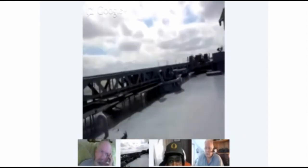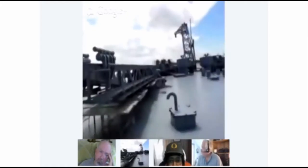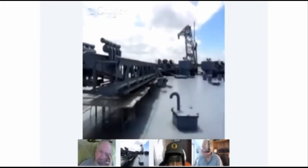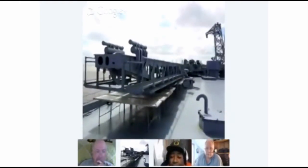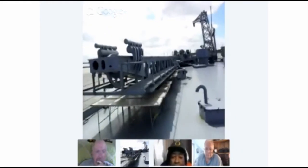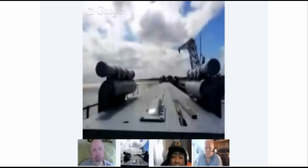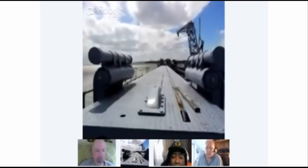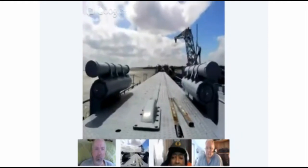The ship's nickname was the Lucky A, and it honors and awards. It got 9 battle stars. I can't see what you're seeing right now, but how does that look for the ramp? Very good. You're perfect.